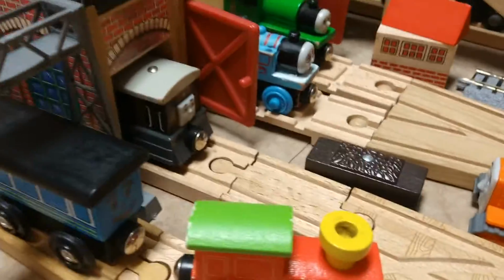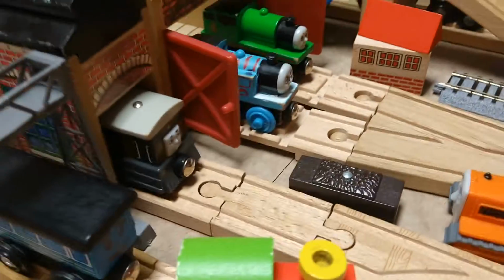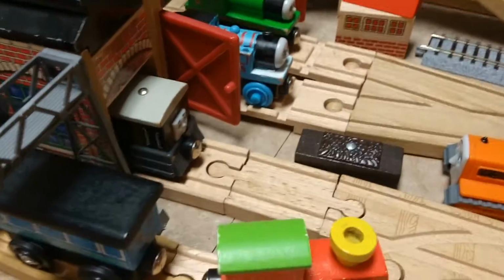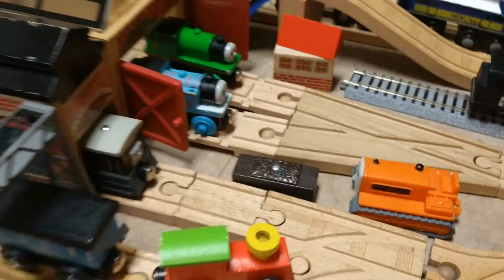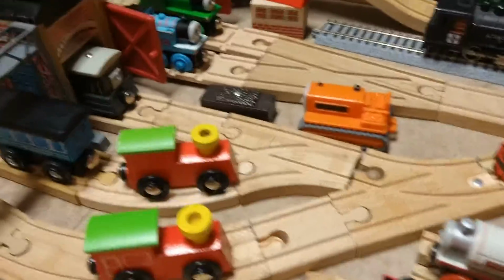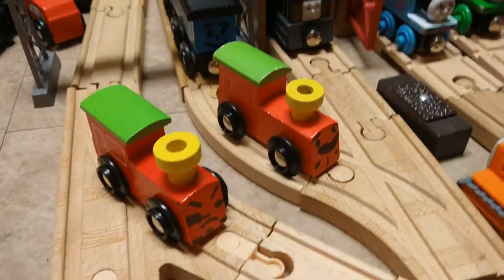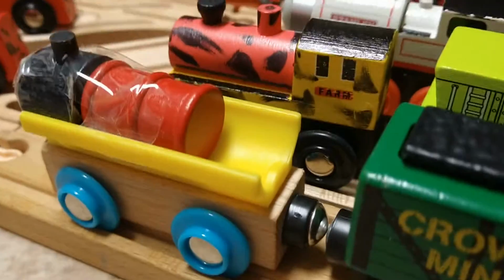I'm going to show you my new layout that I just made yesterday. And I'll start with Thomas's branch line. I haven't had Thomas's branch line in for a little while now, but now it's back. And I'll show you the crew I'll be working on it for the time being. Of course, these three: Dan and Smudger, the baby E2, Clive, Neil, Stanley, Kishi Jr., and Walter.